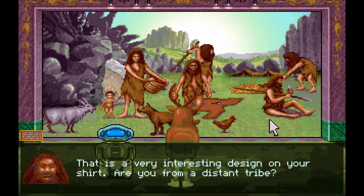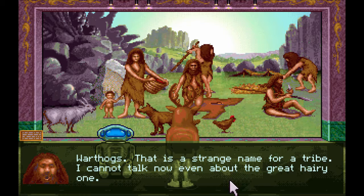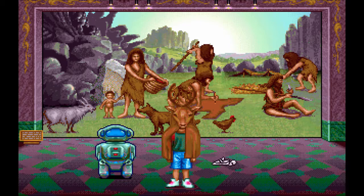That's a very interesting design on your shirt. Are you from a distant tribe? I'm from the Middlefield High Warthogs. I'm looking for a runaway woolly mammoth. Have you seen one go by? Warthogs. That is a strange name for a tribe. I cannot talk now even about the great hairy one. Must finish drawing the design on this vest before the festival. It is slow, tiring work.